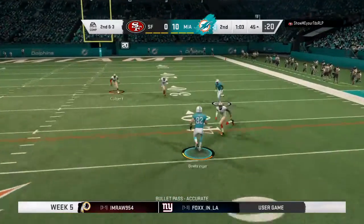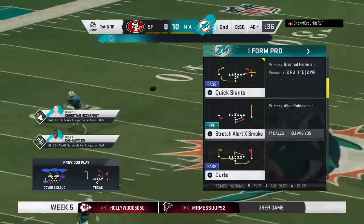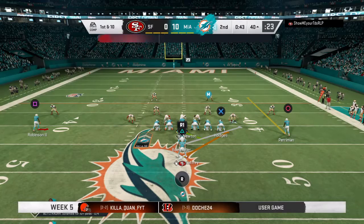Throwing is Newton. Quick hitter here, it's complete. And he'll be brought down, it looks like, right at the 40. A gain of 5, good enough for the first down. First and 10 at the 40-yard line.